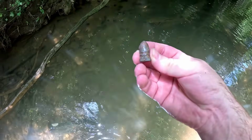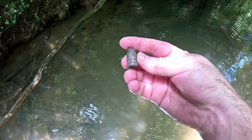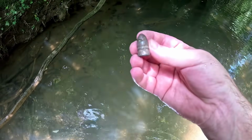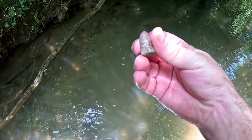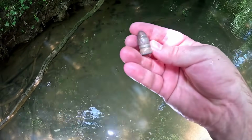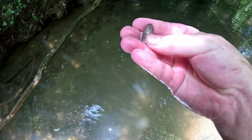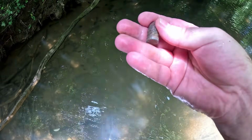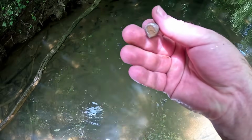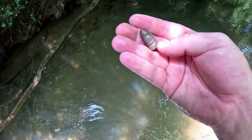Went from finding 0 of these to 2 of them in one day. Nice Confederate Gardner. This one's not quite as good shape as the last one. Can't tell if that's fired out. Maybe. Been smushed. Very cool.